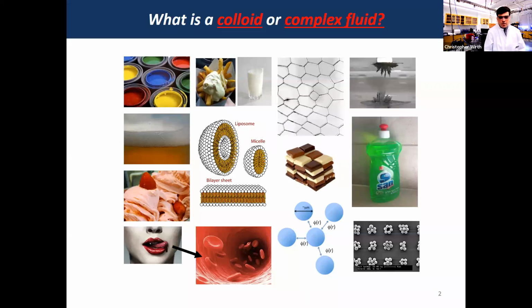So the first thing I want to do is just emphasize again how common colloids and complex fluids are. So colloids and complex fluids are found in many products that you use on an everyday basis. So lots of consumer products like shampoos and creams, things that you would utilize in the bathroom for personal care, are many times colloids and complex fluids.